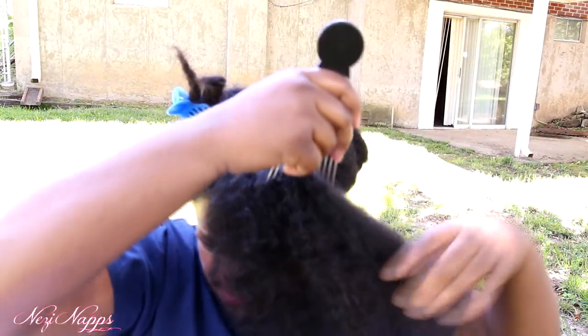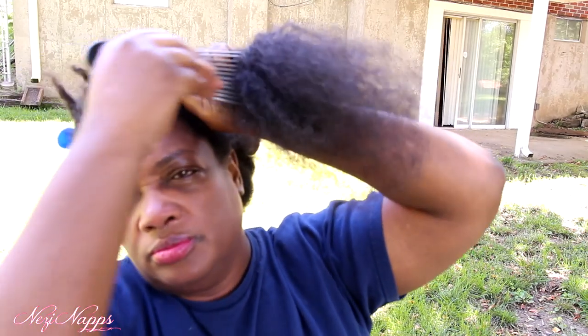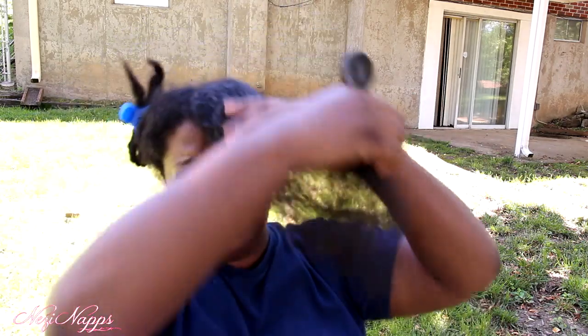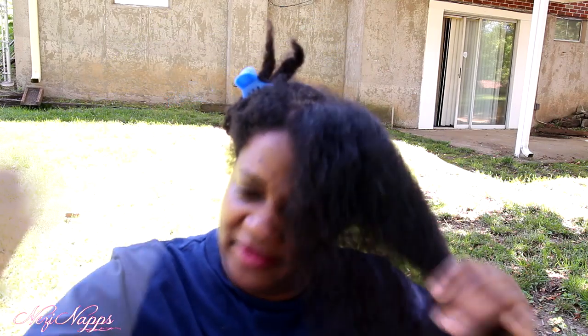Ouch. Those roots, no, they be nappy. It's the nappy roots. The pick is a really good thing to have in my stash. I don't know about you, but I love having a pick.